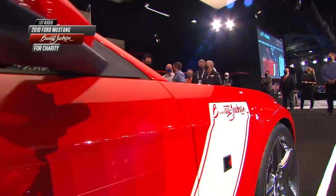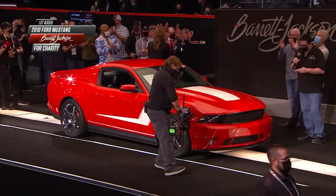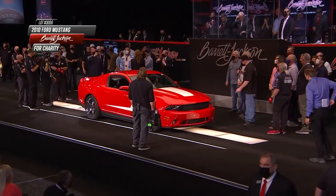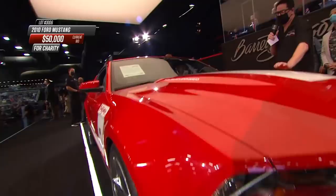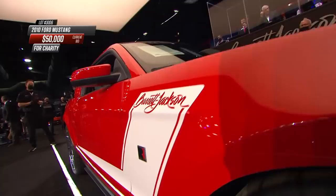Ladies and gentlemen, look at it. Well, 2010 was the final year for the 4.6-liter 3-valve, which made 300 horsepower, but with the Roush blower, that goes up to 540 horsepower. Something I really like are the graphics on this, the white Barrett-Jackson stripe and the logos on the hood. That's not vinyl. That is actually painted on, and it's smooth, and it's beneath a clear coat.